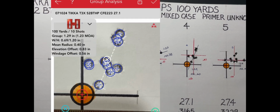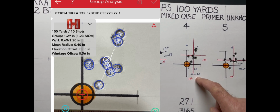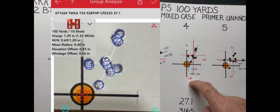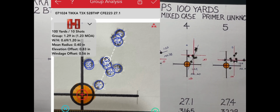We're at 27.1 grains of powder, and we're traveling at 3,165 feet per second. We've got an extreme spread of 1.29 inches and a mean radius of 0.40 inches, which gives us an average group size of 0.8 inches. And I see that we're still shooting to the right, 0.56 inches and 0.83 inches above the point of aim. And of course, we started there above the point of aim to begin with, because that's where we had the rifle sighted in. So we're still right where we need to be. We're right on target as far as vertical, but we're going a little bit to the right horizontally.